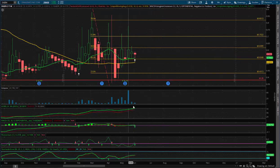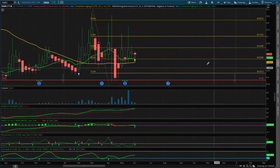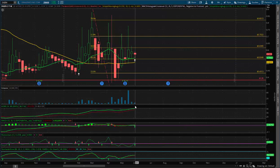You would actually have to wait weeks, and remember it's weekly, you'd have to wait weeks for consolidation and then build back up for the next run up. But there's no reason why this can't push a little bit harder.